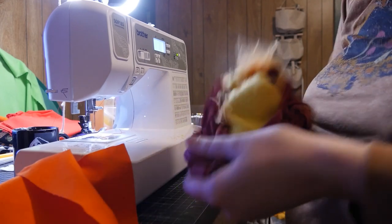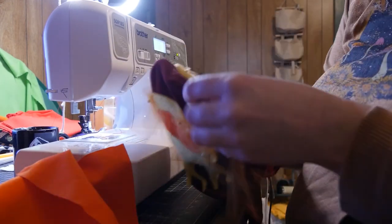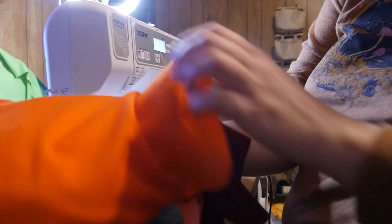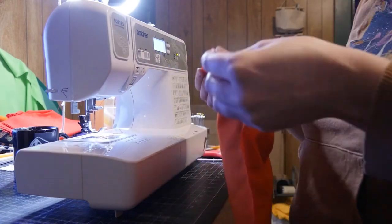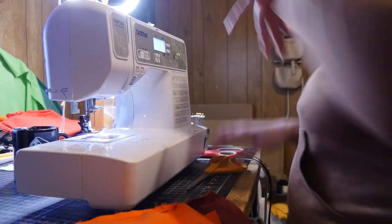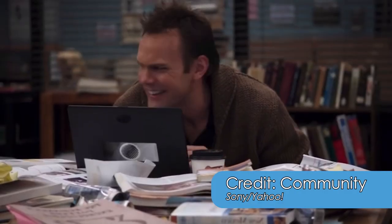I cut my pieces out, drew the yellow flamey bits I wanted onto his body, and sewed him together pretty easily. I even had some orange and red cotton scraps that I was able to use for his lining and for his little mouth. What I didn't realize is that the velvet in my stash was stretch velvet.